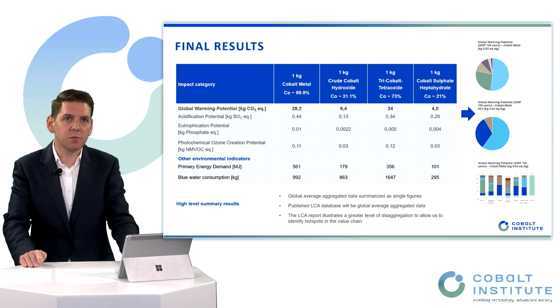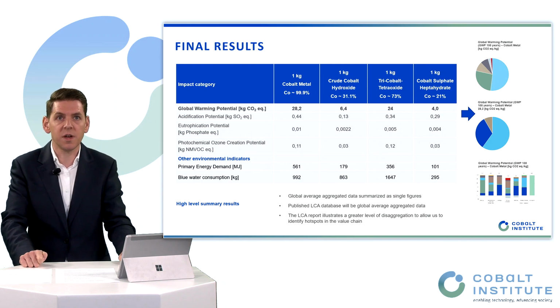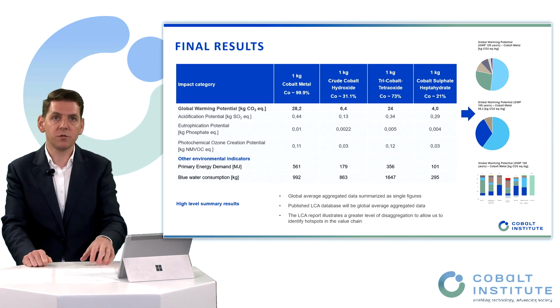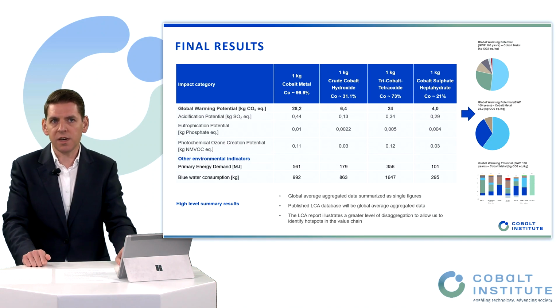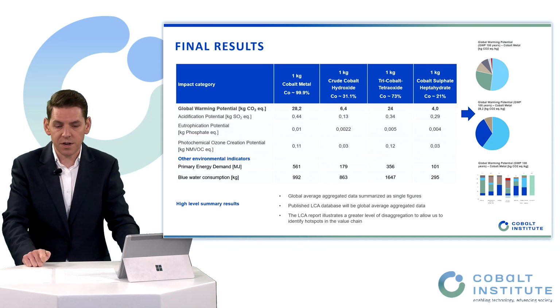And also, I'll take this opportunity to note that these data are on the Cobalt Institute website, so if you want to look at them in a little bit more detail, please do go there. Also, for LCA practitioners, we do have data sets for these global average aggregated data. We will shortly be publishing these in ILCD format on the Cobalt Institute's data node. GaBi will be updating their database in early 2023 to include these data. And we're also working with ecoinvent so that these data can be in the ecoinvent database probably around September 2023.